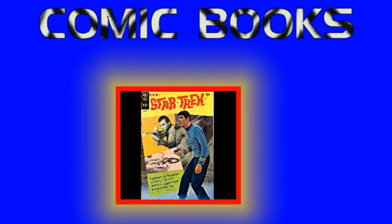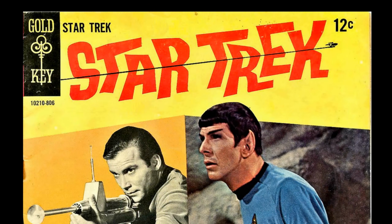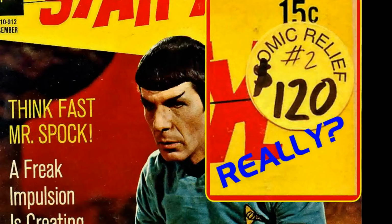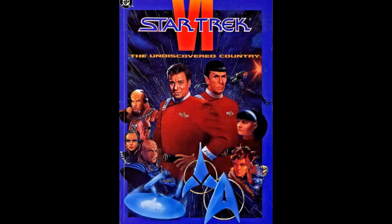My son was very into comics when he was young and gave me these as birthday presents or Christmas presents. Check the price on this one, 12 cents. When was the last time you paid 12 cents for anything? Speaking of prices, get a load of this one. $120? Really? Gee, I wonder what it's worth today.